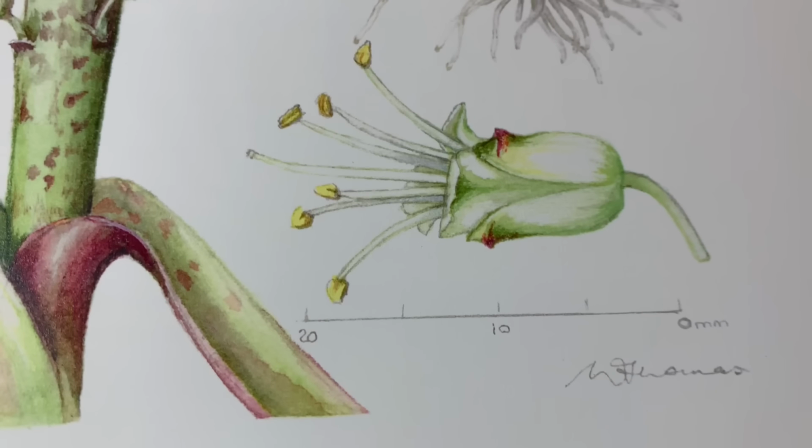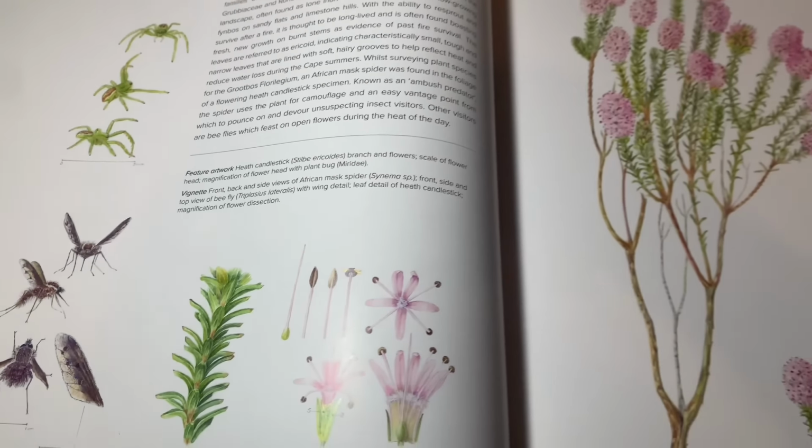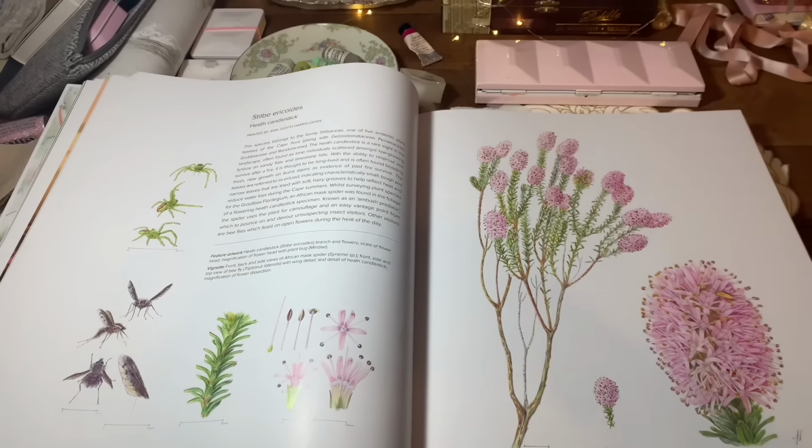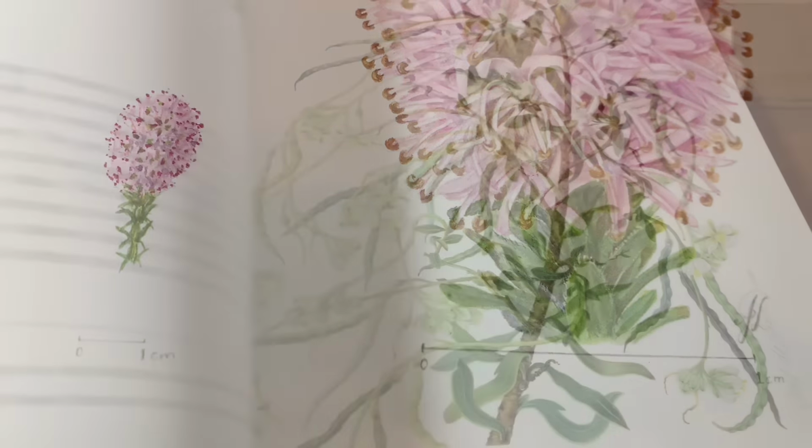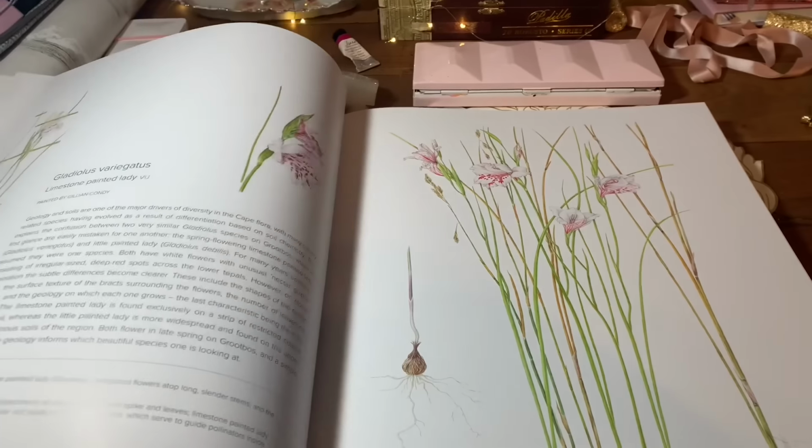And then I love the measurements there as well, the scale that they show you. But yeah, I'll link the video again. It's just so beautiful. It's such a beautiful part of the world as well.